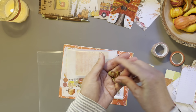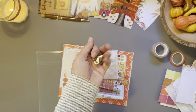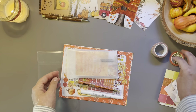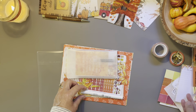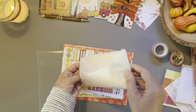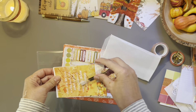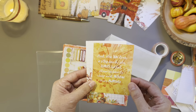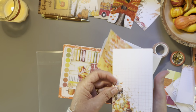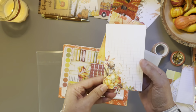Two little clips. Oh, that's cute. Love these little extra things that come. And an orange pen. And the pens run out very easily, so they always give you extra refills. Another tip-in card, and another pad. This one's not sticky. Isn't that adorable, though?